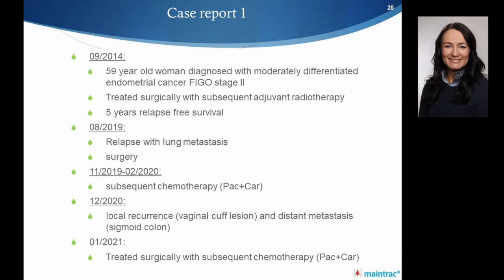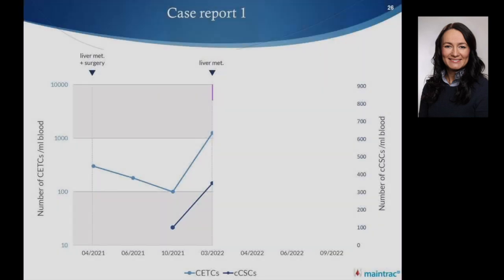Unfortunately, in August 2019, she had a recurrence in her lung. The metastasis was removed from the lung, followed by chemotherapy. In December 2020, the patient had another relapse, a local and distant metastasis, again treated surgically with subsequent chemotherapy. At the time of the first Maintrac test, the patient had another recurrence in the liver. After surgery, we observed decreasing of CETC's number.